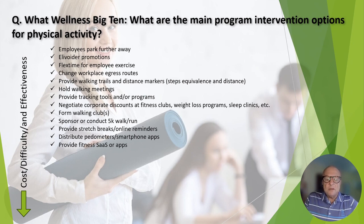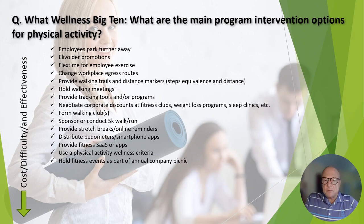Another intervention would be to provide some fitness software as a service or apps that can help people structure their physical activity during their day and or week. Another option would be to use a physical activity wellness criteria, and that's where we essentially ask people to have a certain number of physical activity times and or amount of time during a given week, and then keeping track of that, and then having that relate back to a significant premium reduction in their health plan contribution.